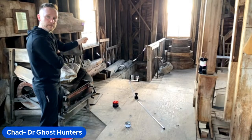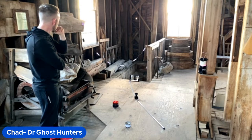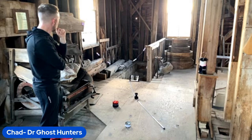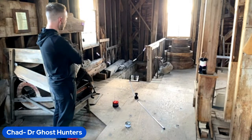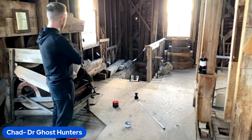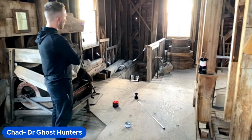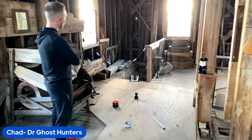There it goes again. Did you see? Were you one of the early Mormon settlers who helped to build this mill? I understand Ezra Benson is the mill owner, or at least who the mill is named after. Ezra, are you here?